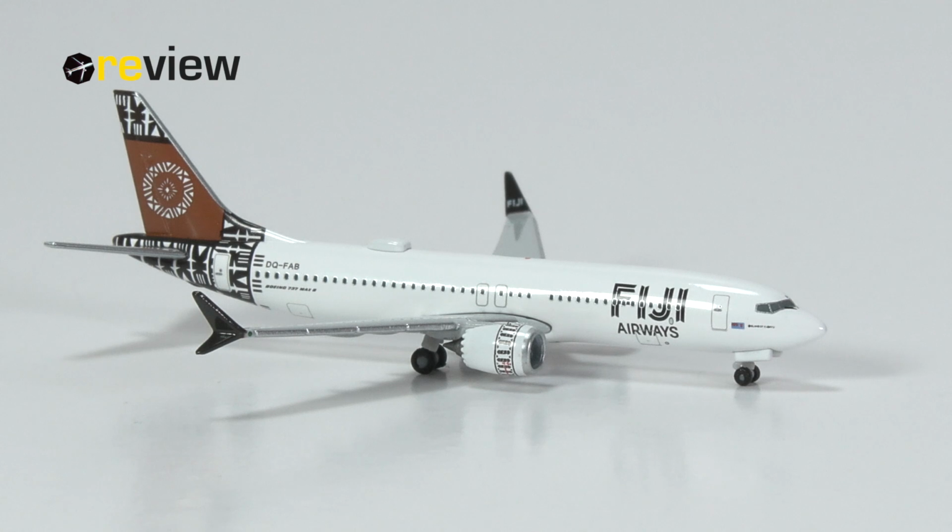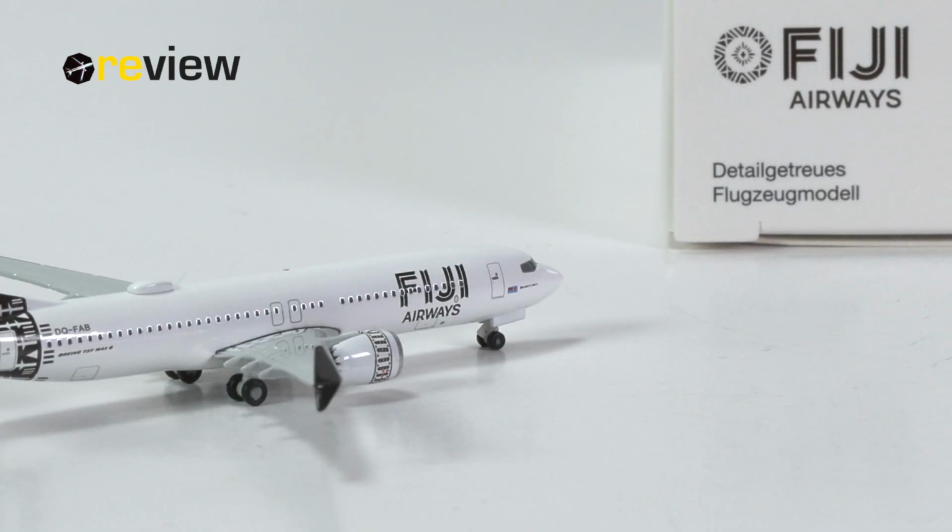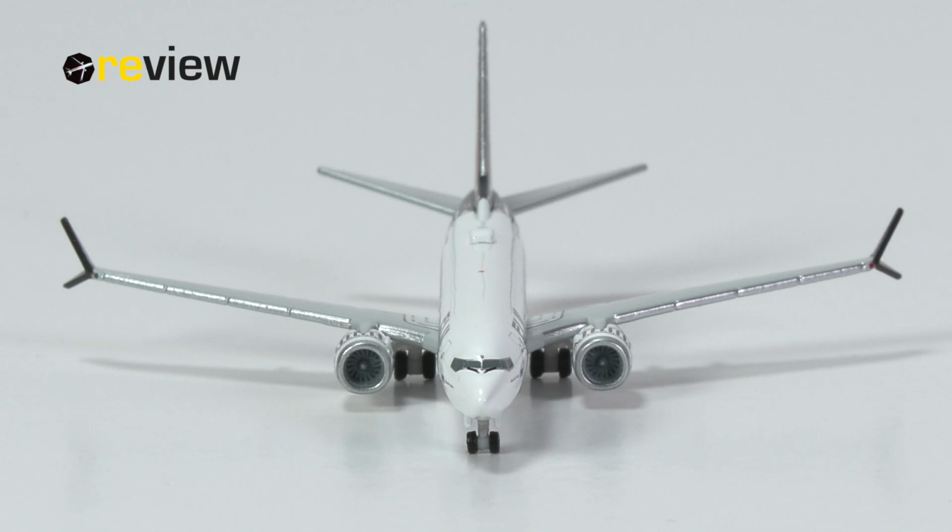And especially also that it's, for once, not a Qantas. Sorry, Qantas lovers. But yeah, we get quite a few of those. And then we have a really lovely livery. Will this aircraft model fit everyone's collection? Certainly not. Most collectors will have little to no use for this aircraft model, except just for it looking nice.